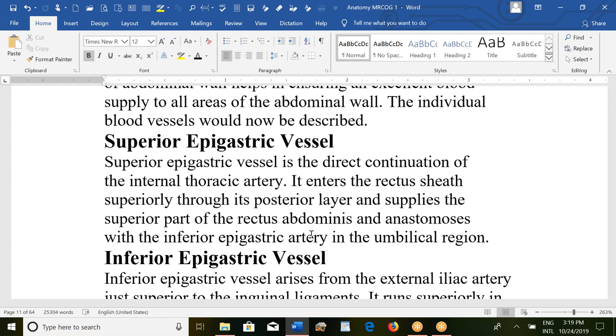Superior epigastric vessel is the direct continuation of the internal thoracic artery. It enters the rectus sheath superiorly through its posterior layer and supplies the superior part of the rectus abdominis and anastomoses with the inferior epigastric artery in the umbilical region.